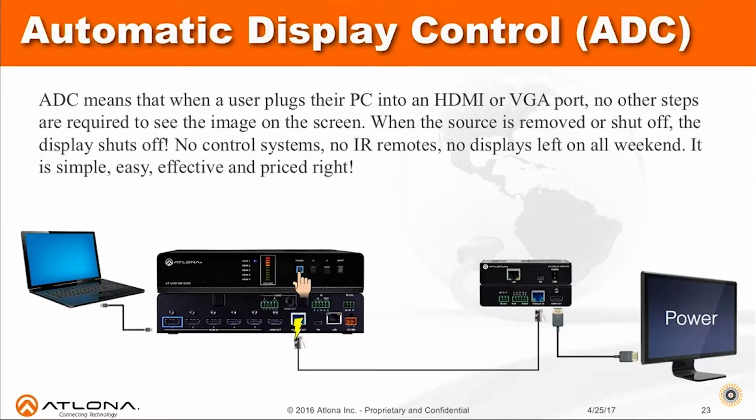All right, now with each of these light commercial applications, there are some common features across the board in every one of these solutions. The first one being automatic display control. You may sometimes see this referred to as ADC for short. Automatic display control means that the core Atlona system will be responsible for turning on and off the display for the presenter. In other words, when the presenter first comes into a room, they don't need to look for an on switch or find a remote control to get the system up and running.